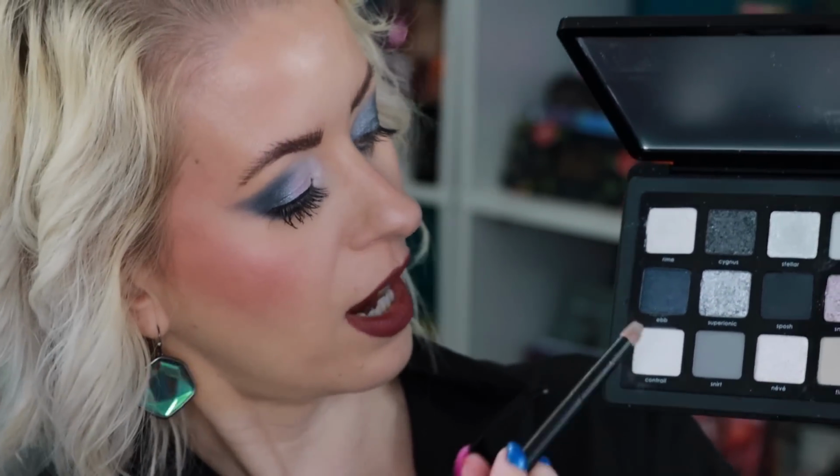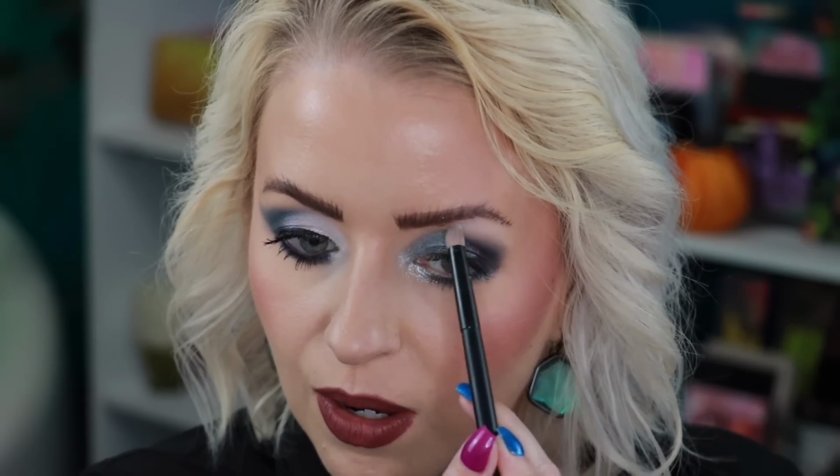Ooh, okay guys. You know what I think I'm gonna do? I'm gonna add a little something to the brow bone, clean off that brush. I'm gonna go back into this white matte shade right here. Just add a little bit of that right here. Okay guys, I am gonna go take care of the finishing touches off camera. I will be right back to show you this completed look number 2.